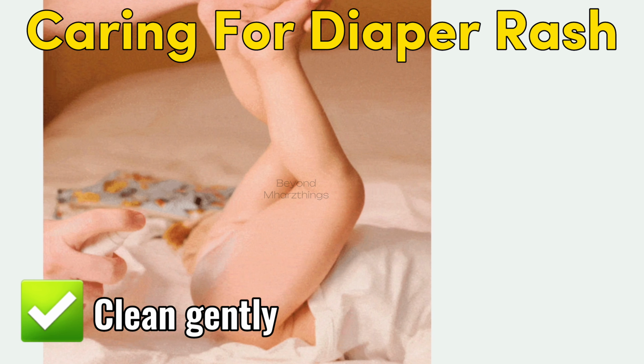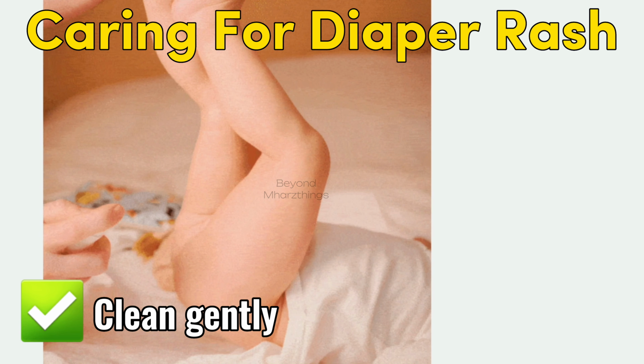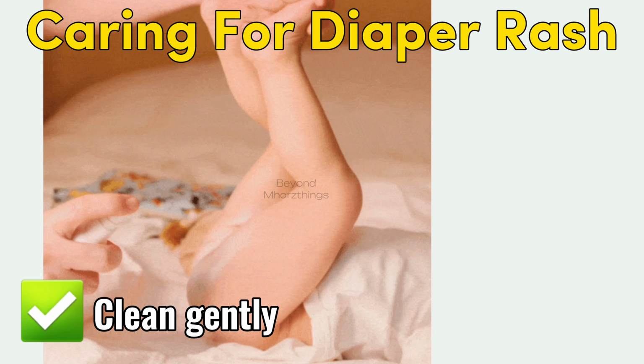Do not use any soap unless there is very sticky stool, then a very mild soap is okay. Wash gently and rinse well.